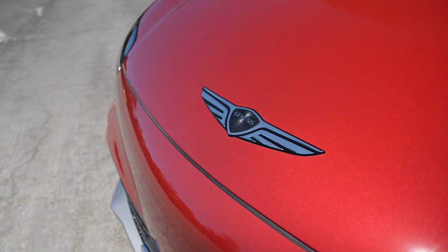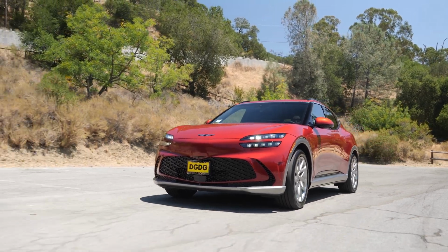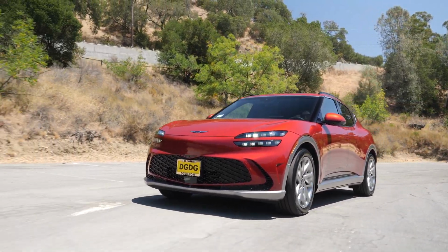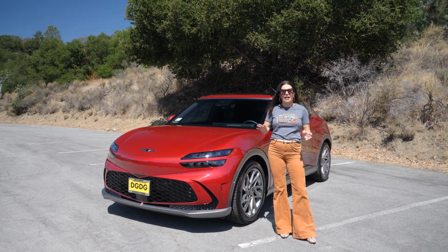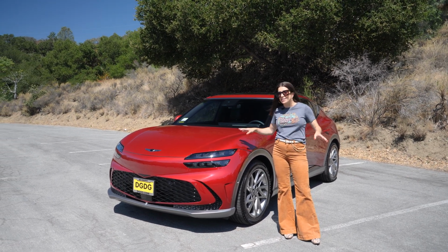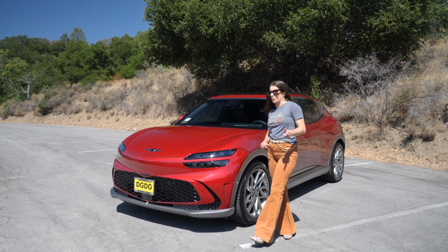Today we are looking at the 2023 Genesis GV60. This is the advanced all-wheel drive trim, which is essentially their base trim right now. However, there is nothing base about this car. Let's get straight into the powertrain.